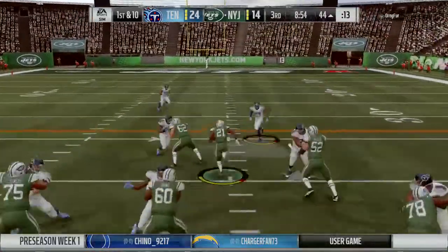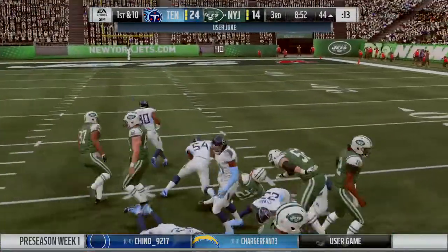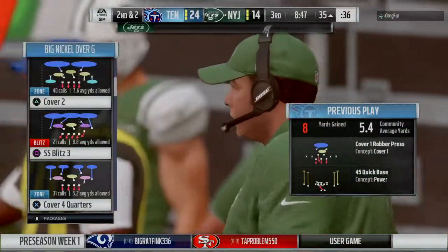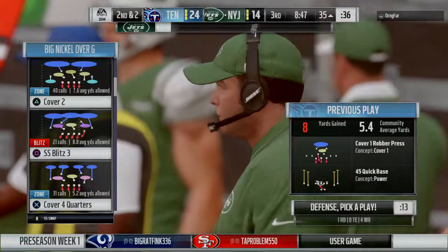Following the penalty, it's Williams. Oh, and now he bowls him over. And he showed off the athletic juke. Good little gain there. Not a whole lot of real estate, but a nice carry.